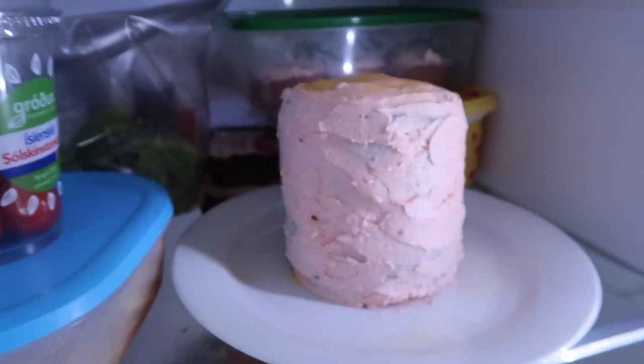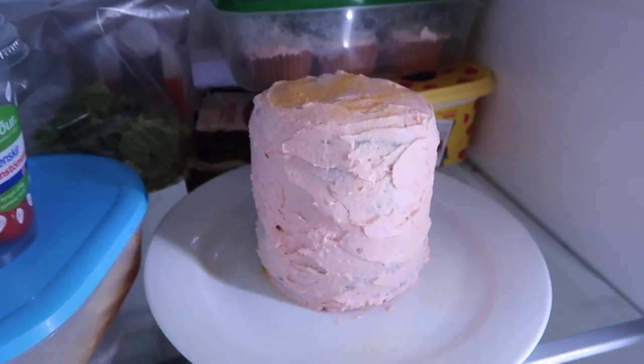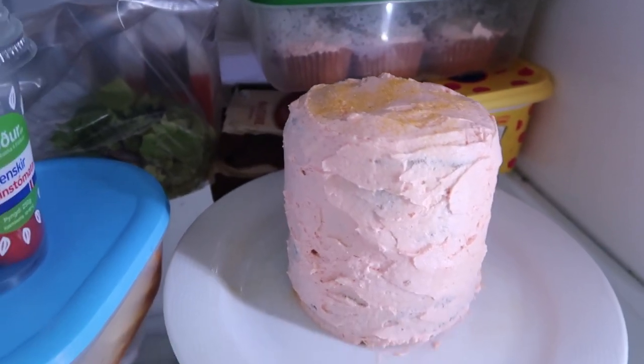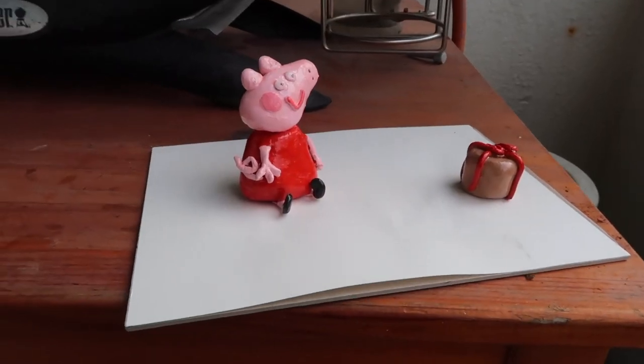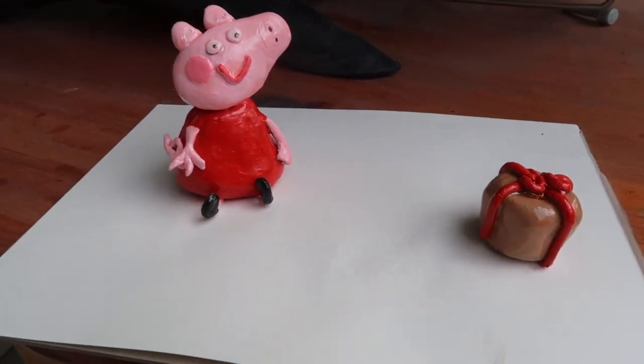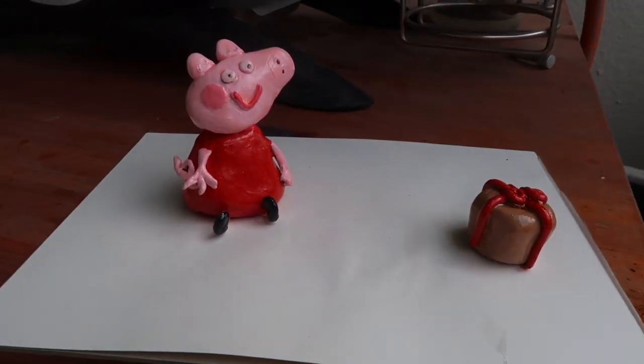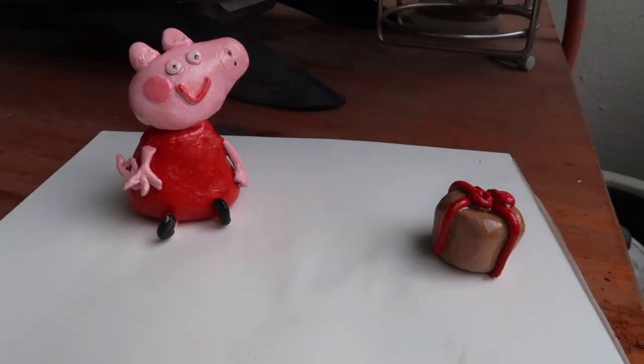Inside the fridge I have just iced her cake, so that is ready, and we've got cupcakes in the back there. It's got gold glitter on the top of it. Out here drying is the cake top that I made for her, so it's obviously Peppa Pig. I will now insert the footage of me making that so you can see.